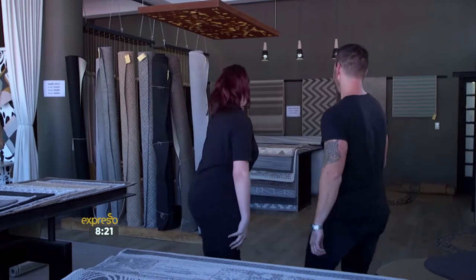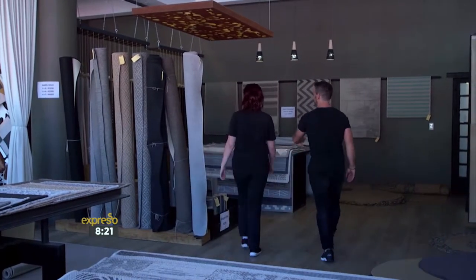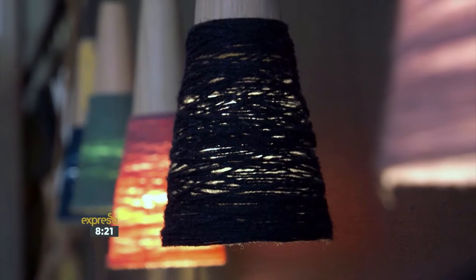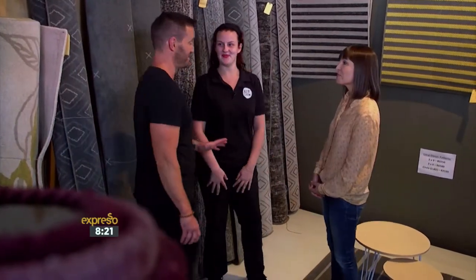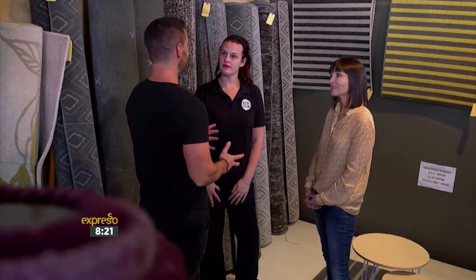Wow. As much as I'm in functional mode as a new parent, I also want to enjoy my living space. Lindsay and I want to be inspired by the design elements, and we want to support local. So I get all of that wrapped up in one bundle here, which I absolutely love. Rosie, you weren't kidding. Tara really is the right person for the job. Her knowledge in this field really has amazed me.